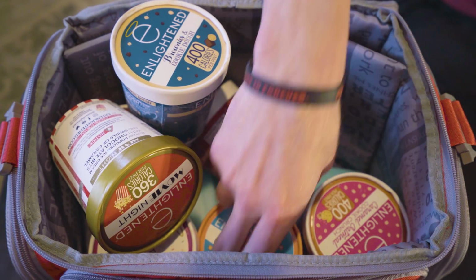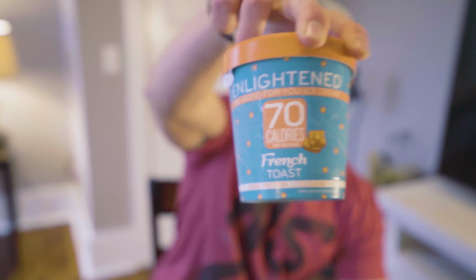What's he gonna pull out of the bag of tricks? How about some French toast? All right, this one I have super high hopes for, and this one only has 280 calories in the entire pint.